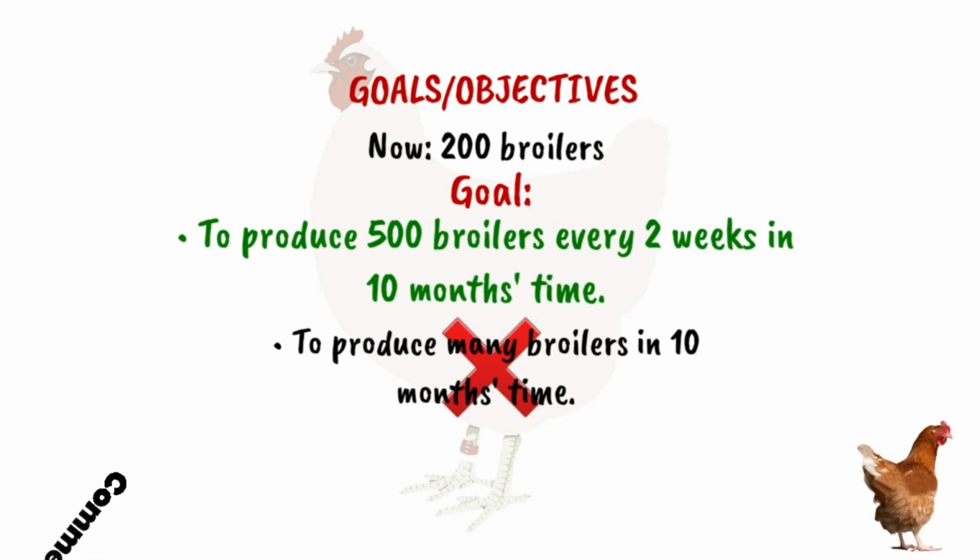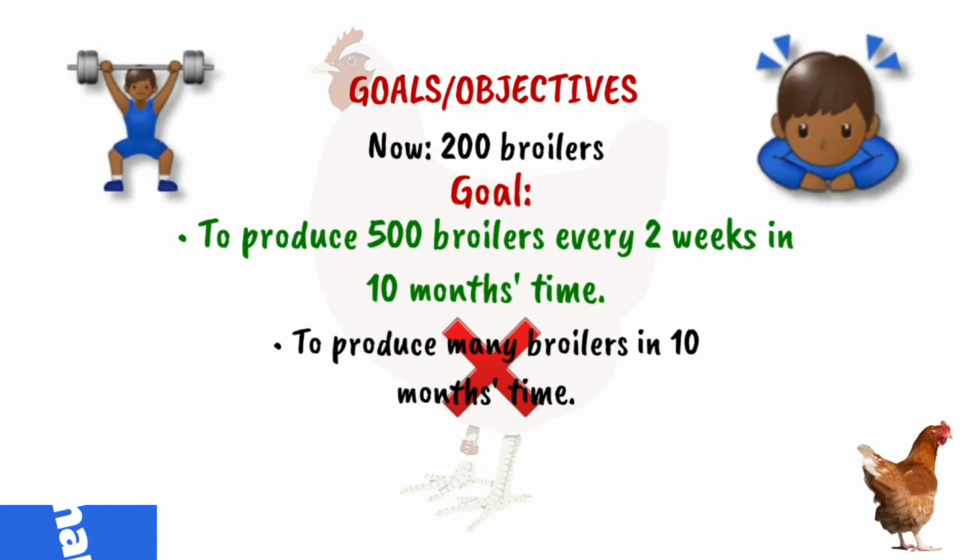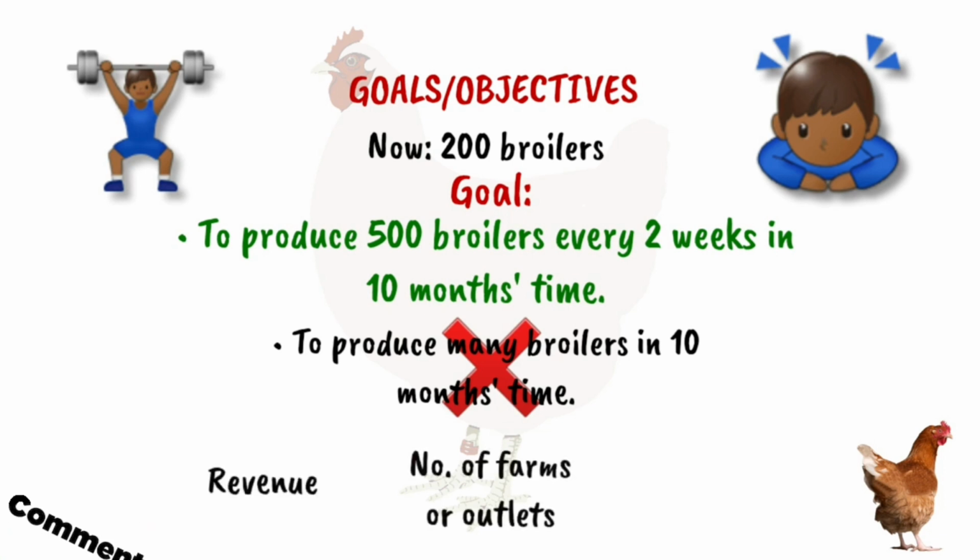That's not realistically attainable. The goal should be big enough to inspire you, but not too big that it's completely out of reach. It's relevant to the vision of providing meat and it's time-bound, i.e., we want to see these results in 10 months. The goals should focus on things like the revenue you want, the number of farms or outlets, the number of birds, and always remember to keep them relevant to your vision.